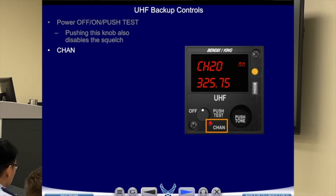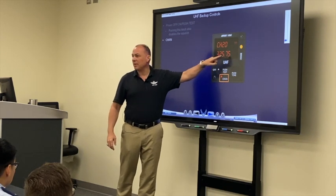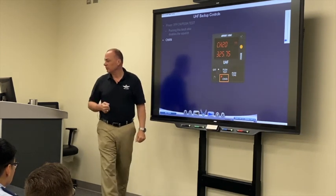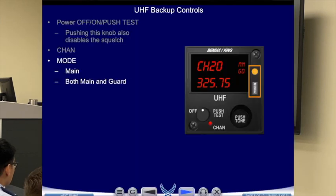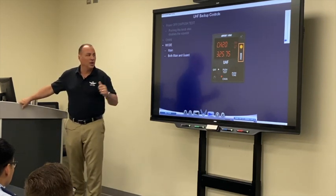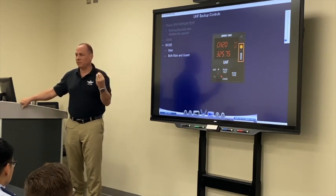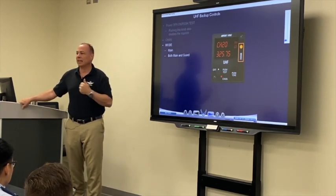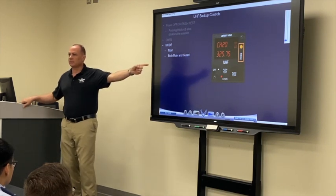The channel frequency allows you to go between the preset modes. If you press the red button, you'll go into a manual frequency input mode. That's all that does. The mode has two settings. You've either got the main frequency, which is displayed there, 325.75, or you can go main and guard. It'll receive both that frequency and guard, but you're only transmitting on that frequency.